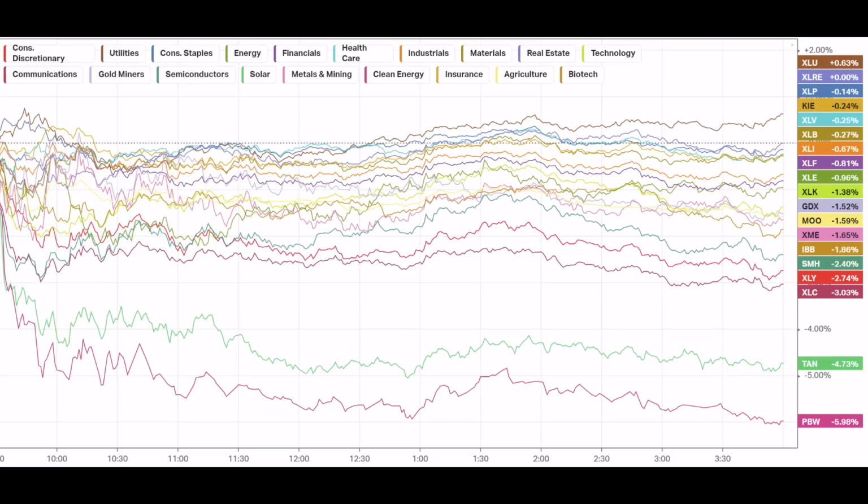What about the sectors? Well, it was all defensive. Utilities, staples, healthcare. These were the sectors that were doing well. They are what we call defensive sectors, and all of the recent pickups, that has been biotech, semiconductors, consumer discretionary, solar, and clean energy, these really risky kind of stocks or growth stocks, they were the ones that were down.